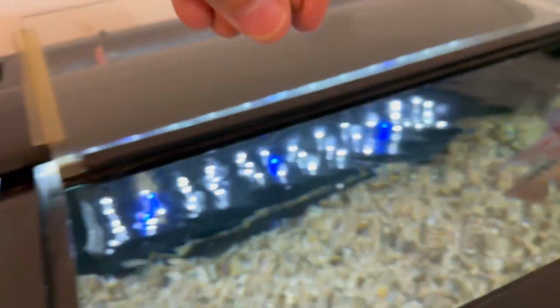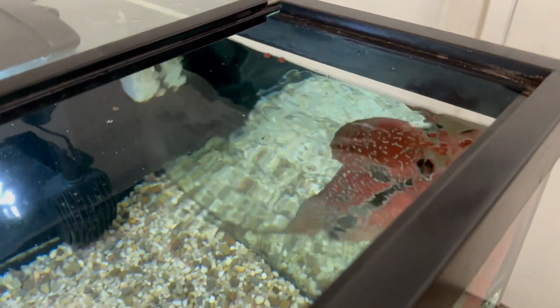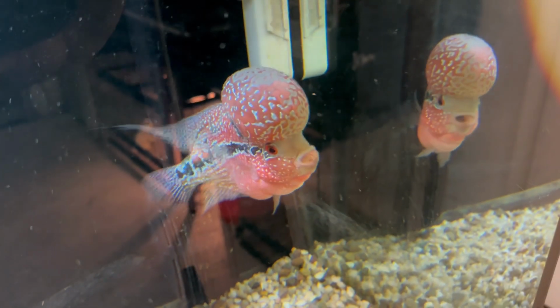The reason why I don't want to put too much is because we have that skimmer there and we don't want him to be overfed either. We don't want to ruin the water quality as well. But like I said, he's a very large fish. He does eat a lot, and frequent meals throughout the day is better than anything.